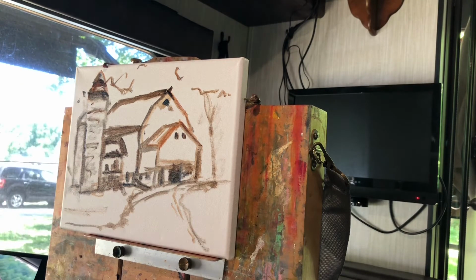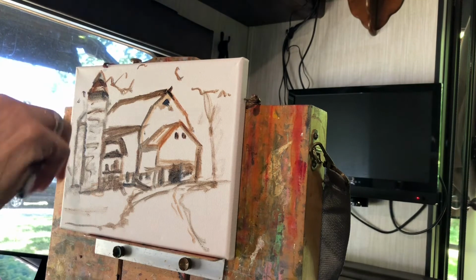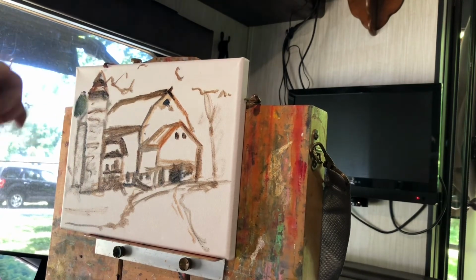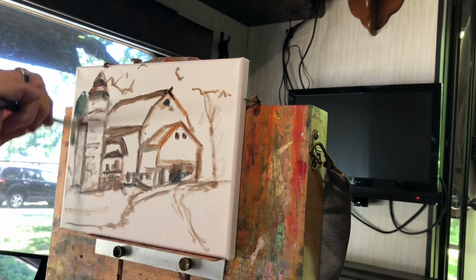I'm going to block in the green trees first. And we'll take some ultramarine and some Indian yellow, which makes a very dark, transparent green. All right, get a pretty good sized brush and just a little touch of water on my brush, and we'll block in the greens behind. I apologize if this shakes. This is not an ideal situation.